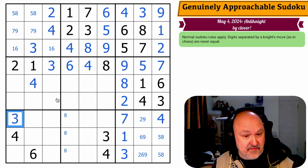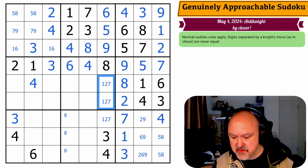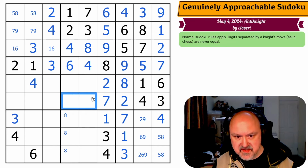Okay. I'm having fun with this. This is amazingly good fun. These are 1, 2, and 7. Now, that 1 is knocking, it sees both of those by either Sudoku or Knight's move. So that's the 1. The 2 makes that the 7 and that the 2. Okay, so these. I have to put 1 in one of those two by Sudoku, but that one sees that one. So that's a 1.